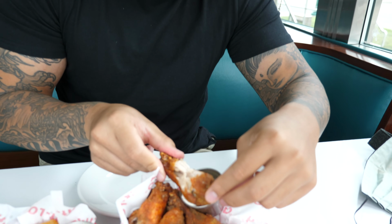Not that much flavor, just slight flavor, but that's good enough. But I think once you dip it in the ranch, it will taste better. Super crunchy. I don't know if you heard it when I bit it. So I'm going to try it now. A little bit, not too much.